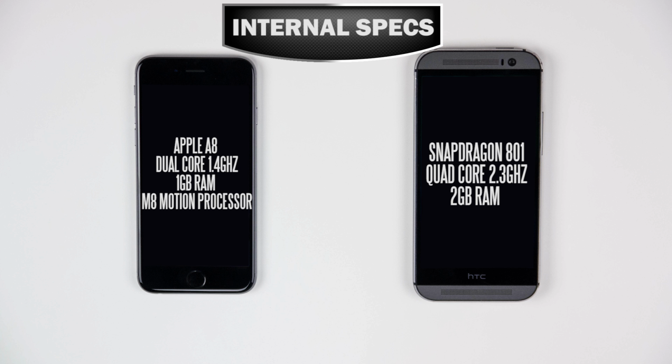The Apple iPhone 6 is using Apple's own A8 dual-core processor clocked at about 1.4 GHz with an M8 motion co-processor, which is going to take care of a lot of the gyroscopic and accelerometer computations, as well as calculating elevation and height. So if you do a lot of hiking and stuff like that, it's going to track your activity that way. It only has 1 gig of memory, unfortunately.